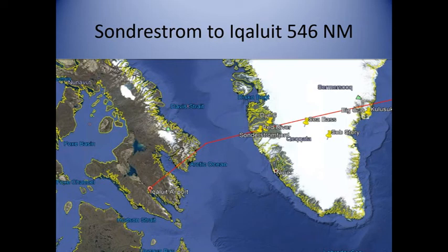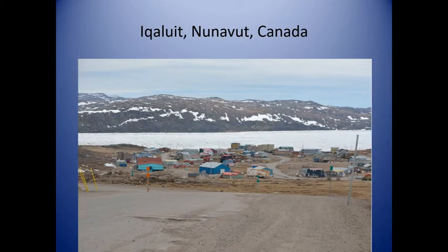Iqaluit was a frontier town then, and I enjoyed the environment while waiting for Jean and Nancy to arrive the following day.